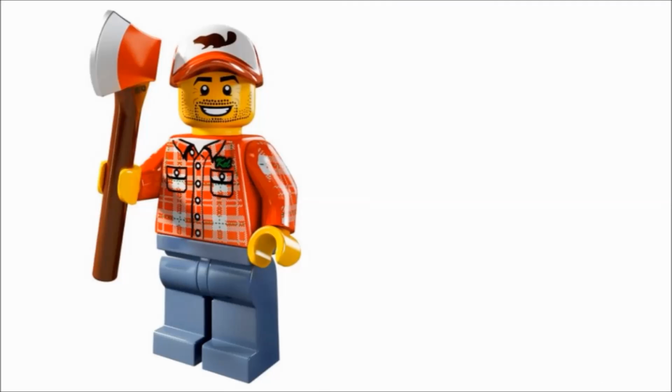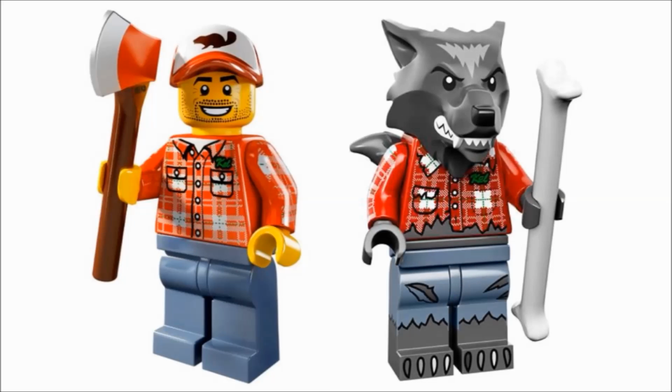While the LEGO minifigure series has lots of Easter eggs, one of my favorites is the Wolfman Lumberjack link-up. You can see the Lumberjack from Series 5 is the same person as the Wolfman from Series 14. It's just that I guess he got bitten by a wolf and then he turned into this werewolf-like creature.